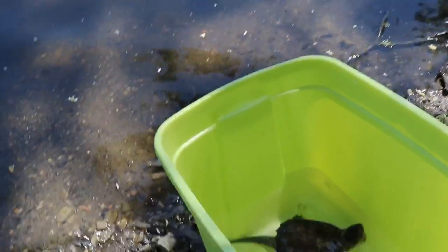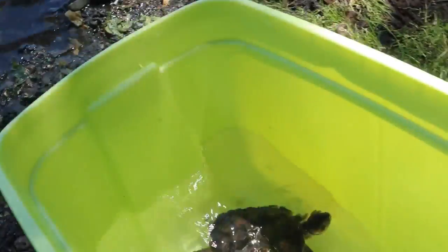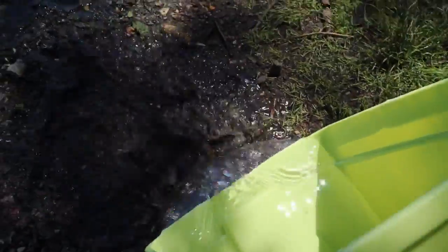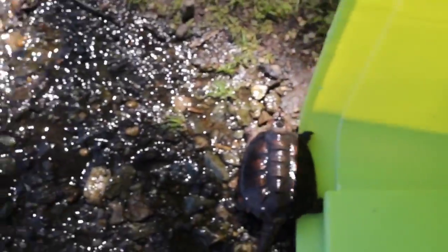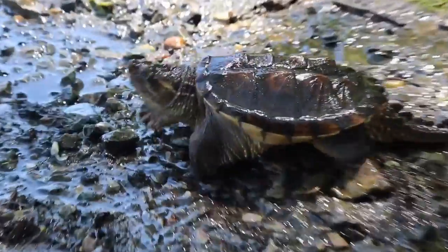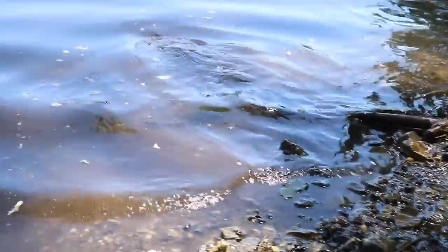Alright, so I'm just gonna tip it over and let him out. Try to do this while holding the camera. Come on, man. You're free to go. There you go. Sorry, a little ruffling. Alright, here he goes. Bye, buddy. No, I miss him already. But there he goes, he's free.